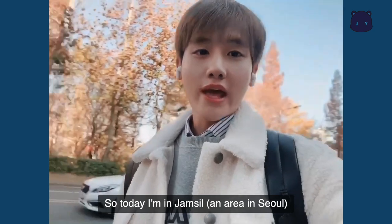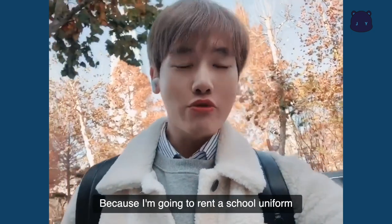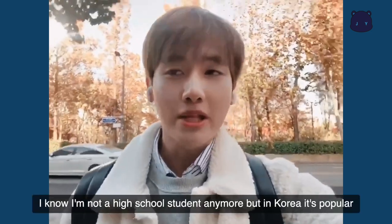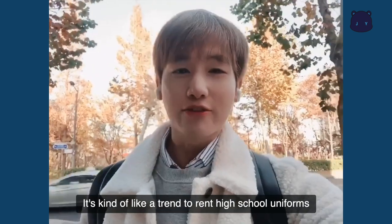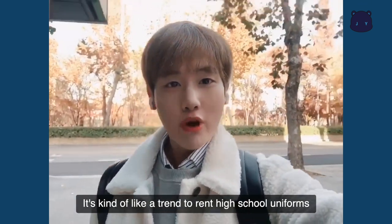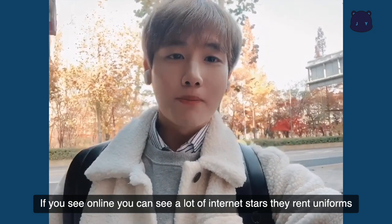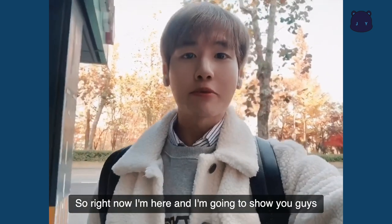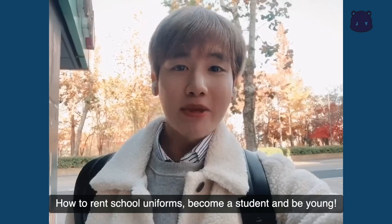So today, I'm in Jamsil because I'm going to rent a uniform. I know I'm not a student anymore, but in Korea, it's really popular. It's kind of like a trend to rent a uniform. If you look online, you can see a lot of internet people renting uniforms. So right now I'm here and I'm going to show you guys how to rent a uniform and be a student and beyond.